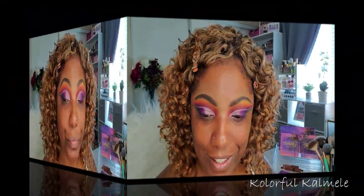Okay, you guys, y'all see that pigmentation? Check out the pigmentation, okay? Even if you don't do multiple wild crazy looks with eyeshadow like I do, and you like just simple one shade, two shade, blown out looks, whatever, pigmentation is nice, real nice.